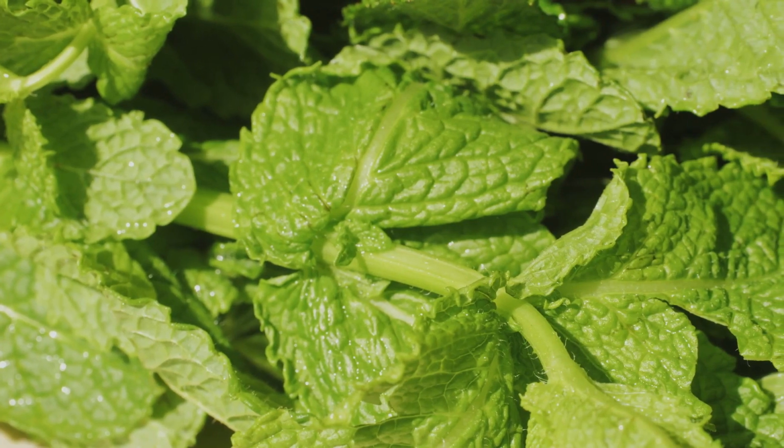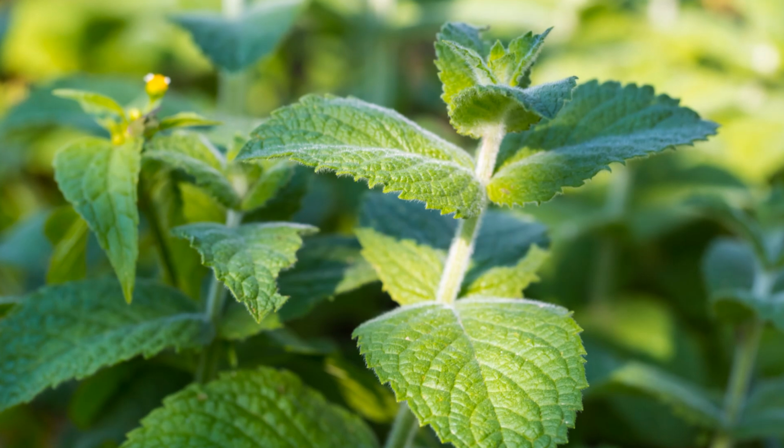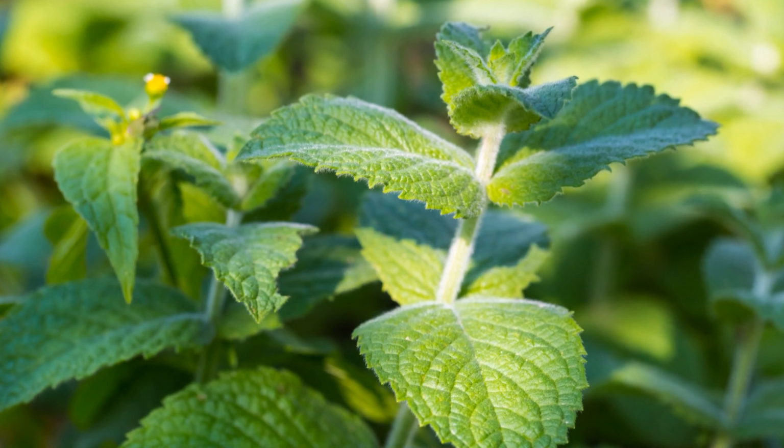Mint thrives best in a spot where it gets about 4-6 hours of direct sunlight per day. This ensures it grows lush and full, with that vibrant green color and robust flavor we all love. Think of it as mint's daily dose of vitamin D.